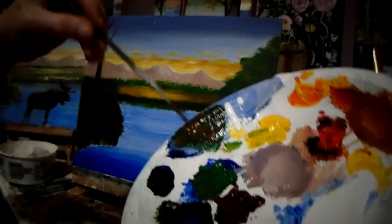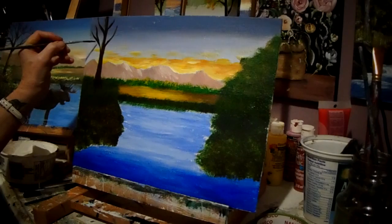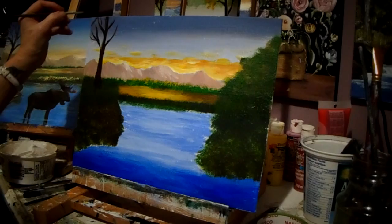And then we're going to add some smaller branches. So out, and out, and the outline. That's all you have to do while you're waiting, all right?